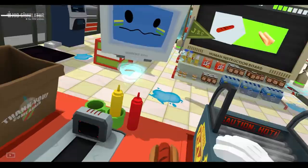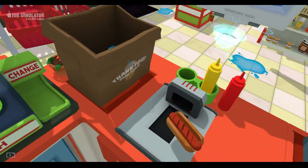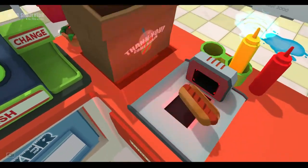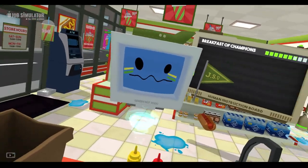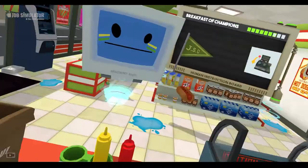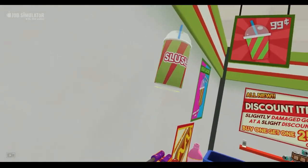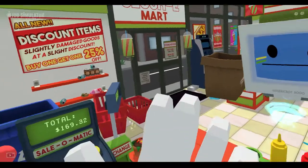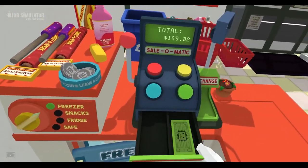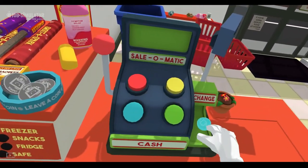Nice, sweet, toasty bun. That looks acceptable. Hurry up and scan that so I can get eating already. You can just hand that hot dog to me, human. There you go. Thanks a bunch. To finalize a sale, pull the lever on the register. All right, here's your paper currency. Don't forget to hand over the change.